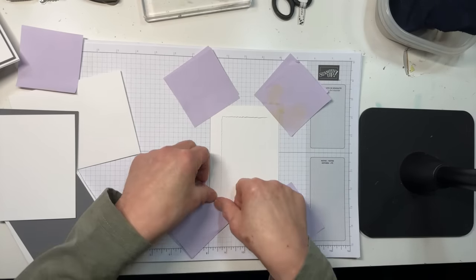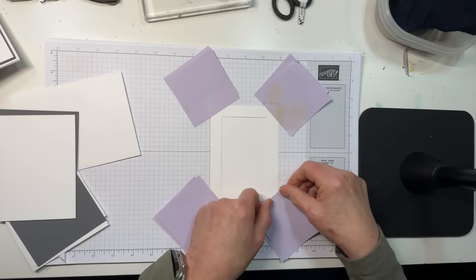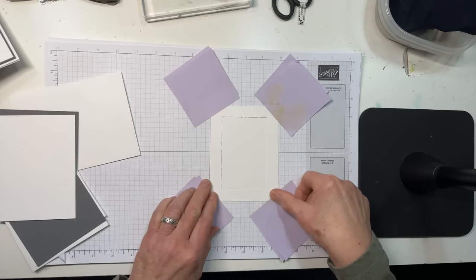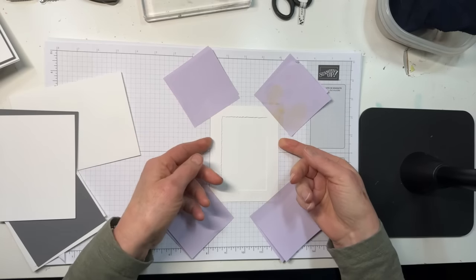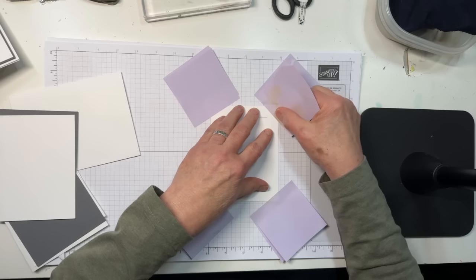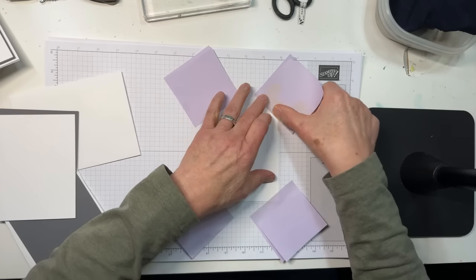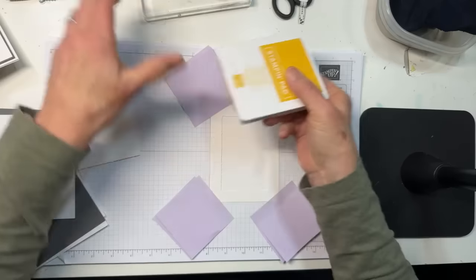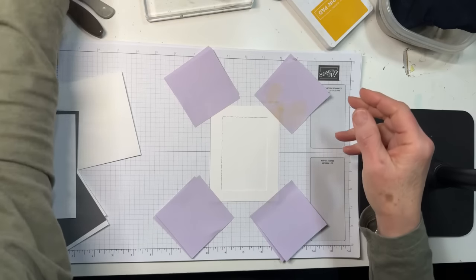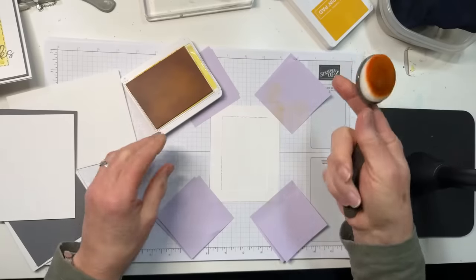So as you can see, I am not skimping on my sticky notes. All right, now with that all in place, as you would imagine, you can't see any edges. If you can see any edges, you want to be sure that you've got them lined up. So I'm good to go. I'm happy with that. So I'm going to take my Daffodil Delight ink pad and a blending brush.